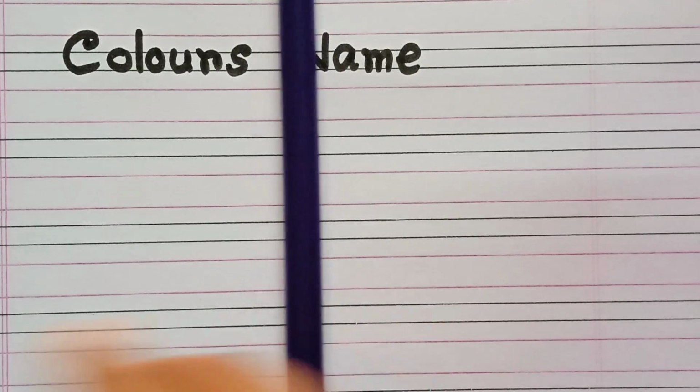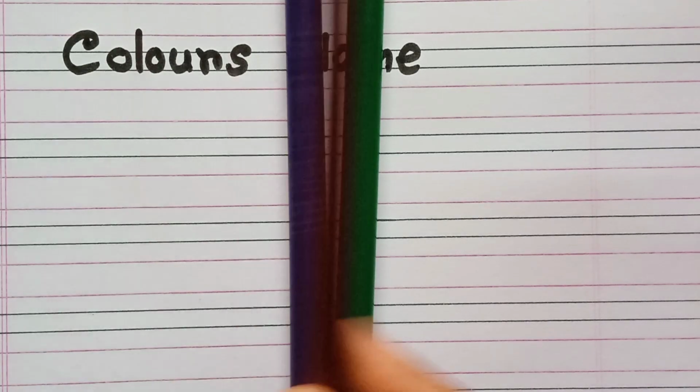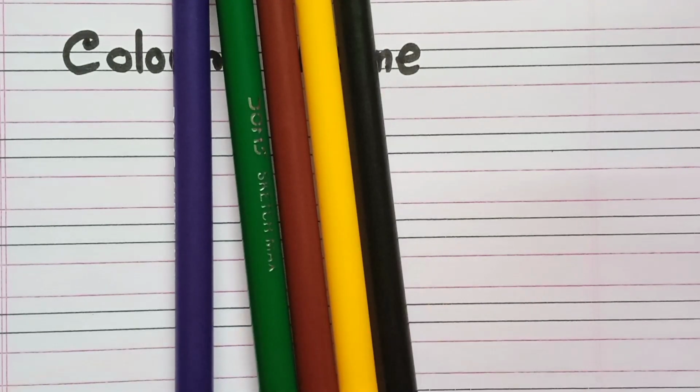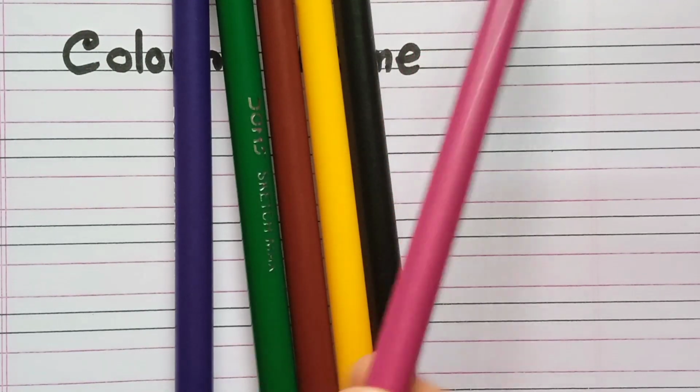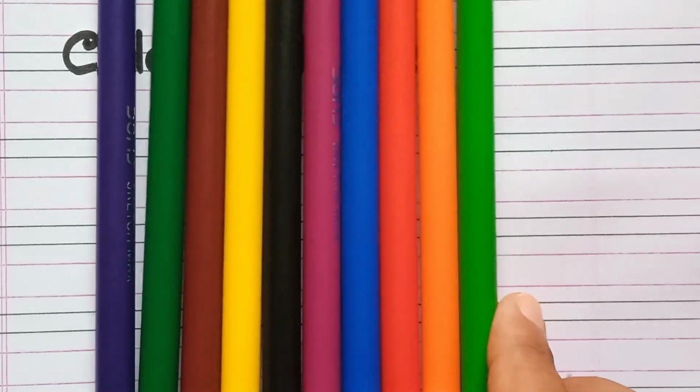Violet color, green color, brown color, yellow color, black color, pink color, blue color, red color, orange color and light green color. So let's start.